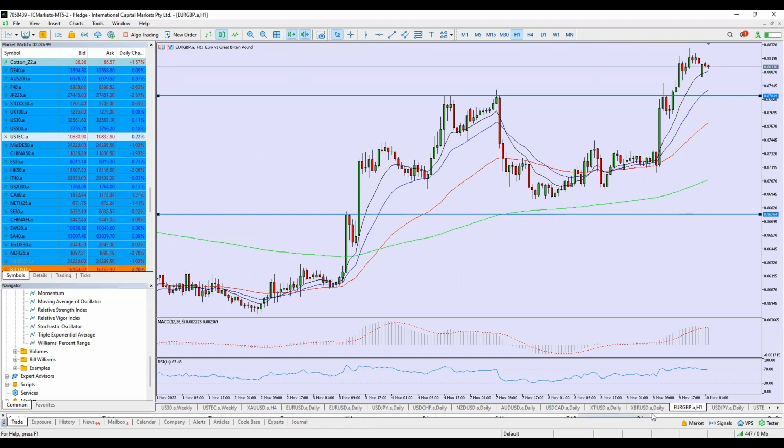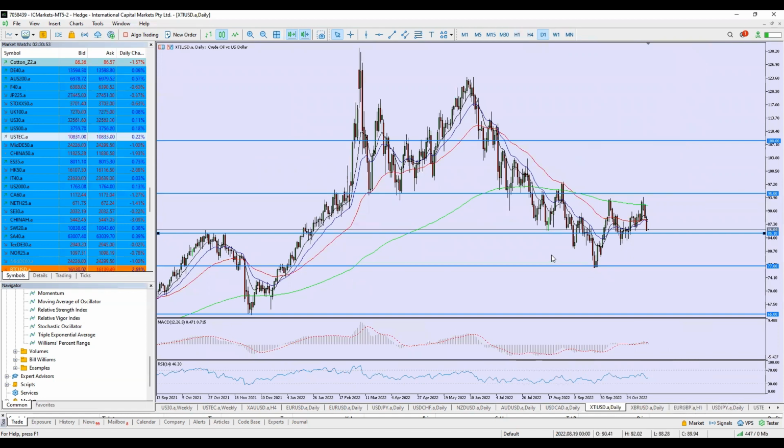Just to finish off, I want to have a look at the crude oils. WTI here. Price is currently fairly bearish. We've just seen two days of selling on the crude oils. Now on WTI, that has brought us down towards this area around 85.10, which could potentially act as an area of support, especially due to the strong resistance that it showed here in the past, back in around this time last year.